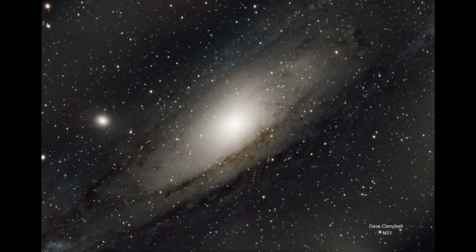Well, we're coming up on one of my favorite pictures. This is the Andromeda Galaxy. It's M31, and it is only 2.5 million light years away. So that's our closest neighboring galaxy, and it is huge.